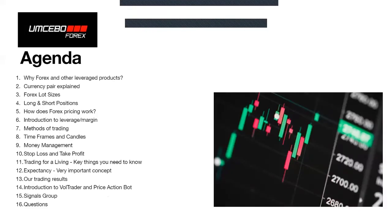Okay, so today's agenda: why Forex and other leverage products, currency pairs explained, Forex lot sizes, long and short positions, how does Forex pricing work, introduction to leverage and margin, methods of trading, money management, stop loss and take profit, and trading for a living and some key things that you need to know. We look at concepts like expectancy, some of our trading results and the analysis thereof, and then an introduction to the two systems that we use, which are called VolTrader and Price Action Bot. Also our signals group and some of our other products.